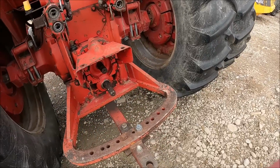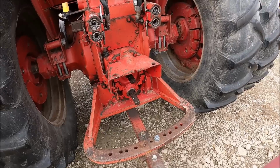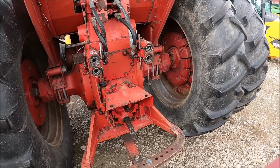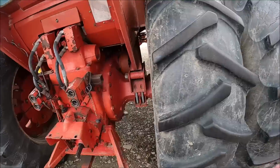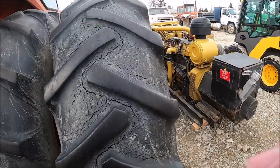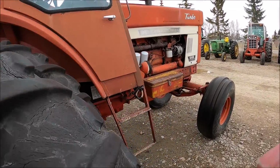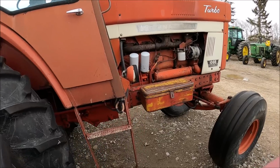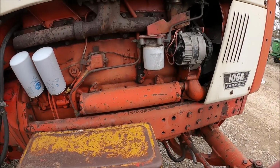Ooh, I don't like this. Somebody welded the drawbar on. Seems kind of dumb to me. But that's just me, I guess. The wheel weights are on the inside and guaranteed they're loaded. So yeah, this 1066 is okay. Somebody put a toolbox on it.